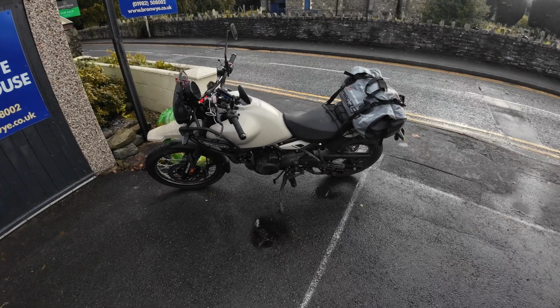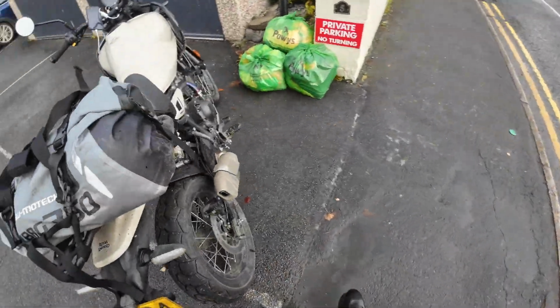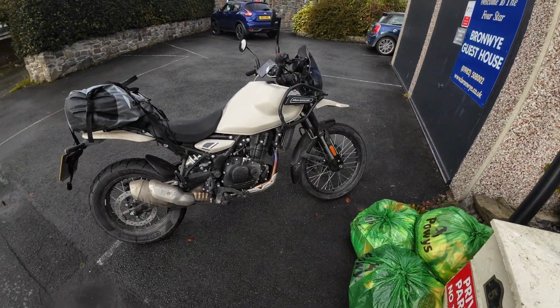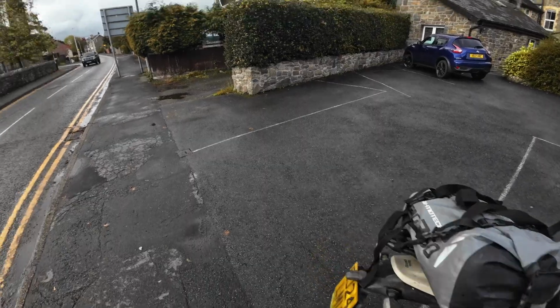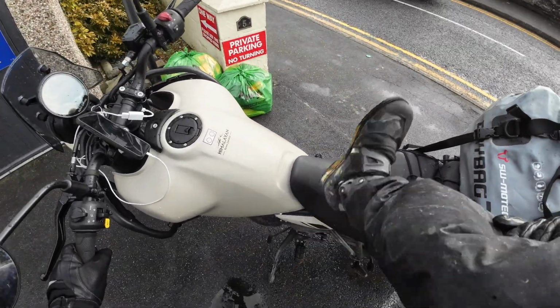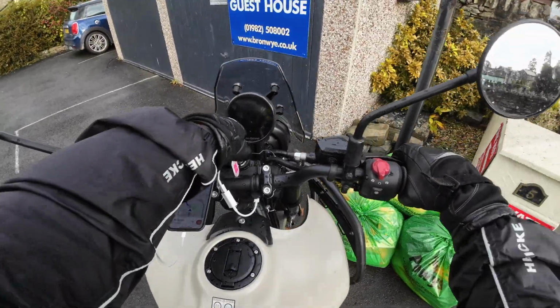Alright guys, that is Wales. And that is the bike. A little bit muddy, but it's not too bad. Just needs a bit of a wash, which I'll do this week before dropping it back. But it's been a really lovely bike. I've had a great time. It's been a lot of fun. All of it's been fun.